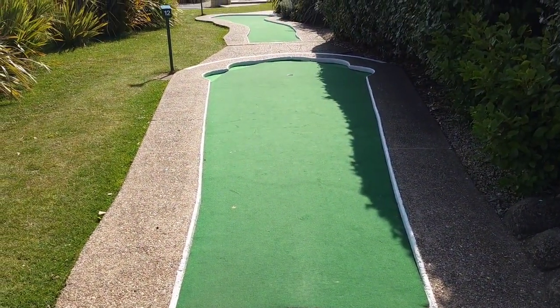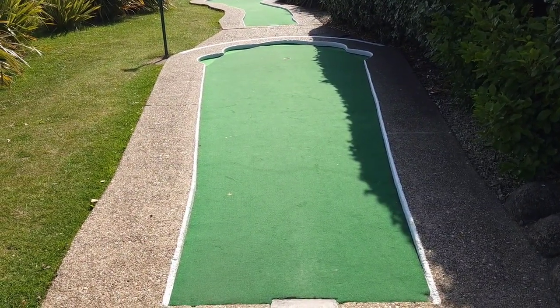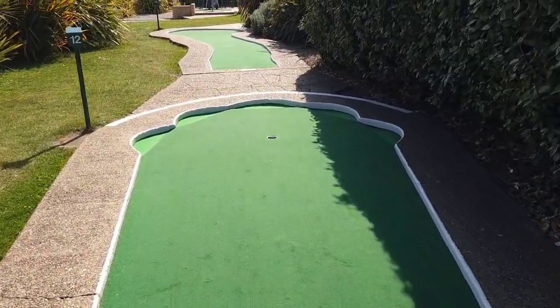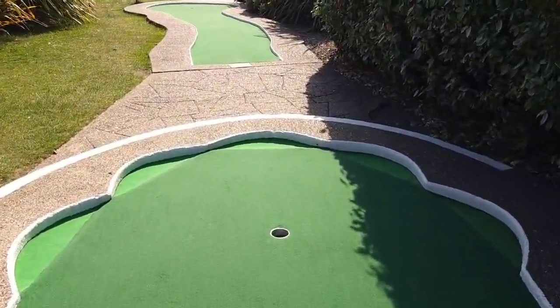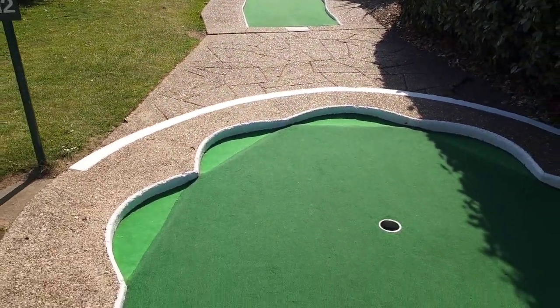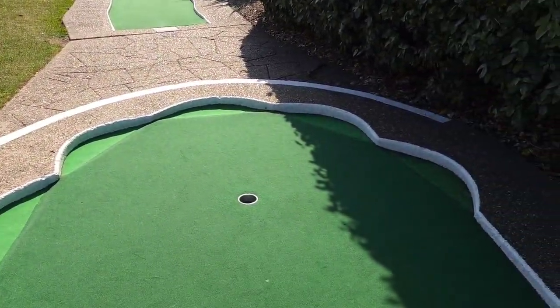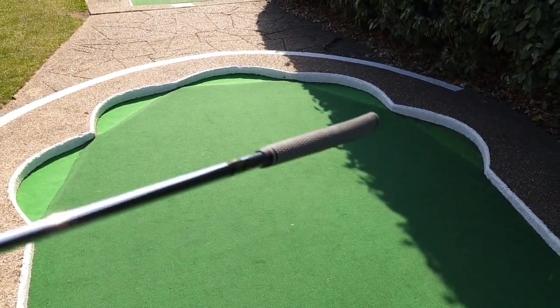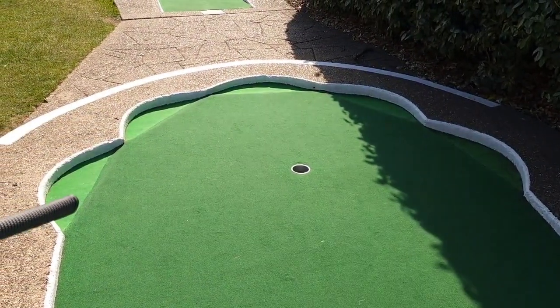Lane number 12. This one's placed slightly uphill and slightly from left to right. Multiple tee locations, basically you're all aiming at the left edge of the hole. It's really not too difficult. You have these little spots, if you get a little frisky on your putt, you can end up in these little depressions. These little star shaped, these are actually like tiny little depressions and you must play out of there.